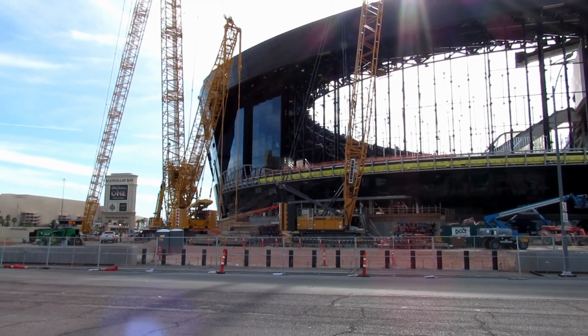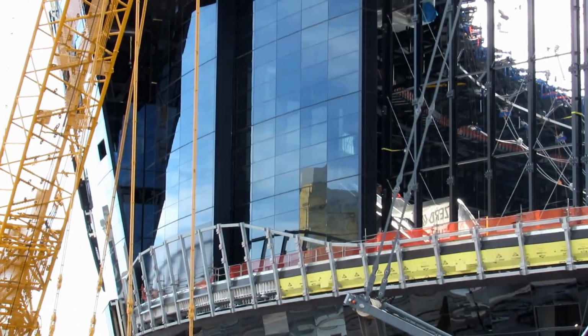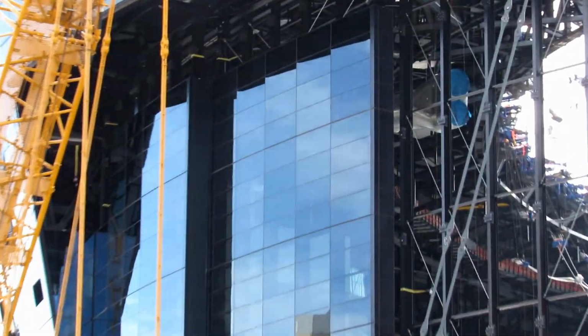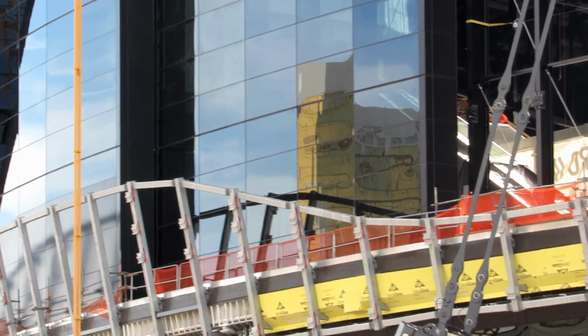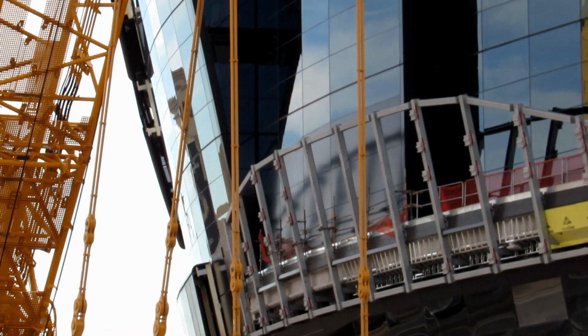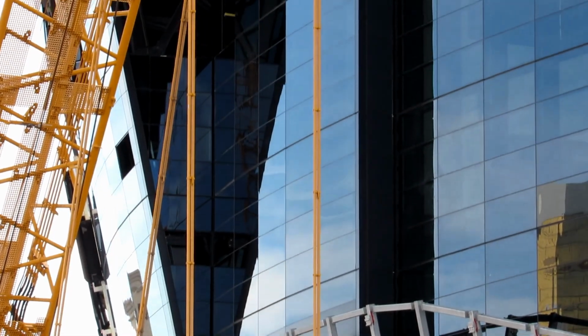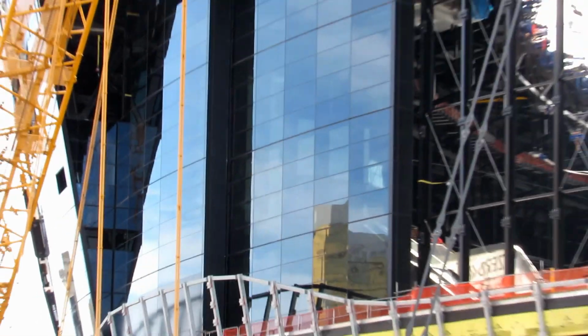Camp still on the north side street level. Just get a little better view. You can see this first lanai door. It's all set up. And then that's the permanent wall part over there. So it's looking pretty good.